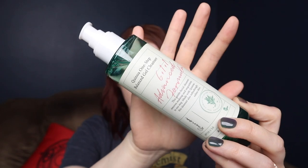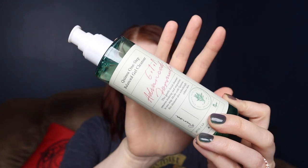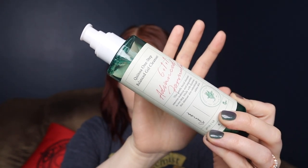And then this cleanser, the Axis Y Quinoa One Step Balanced Gel Cleanser, is amazing. In one step, this takes off makeup, sunscreen, whatever. It does foam lightly, but it's very gentle. Like I said, this is my second bottle, and the reason I have it is because I asked for it, because my child loves this so much.